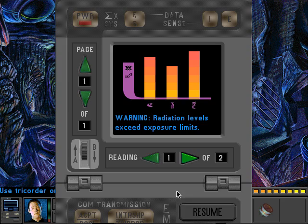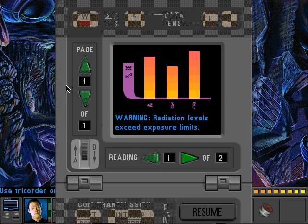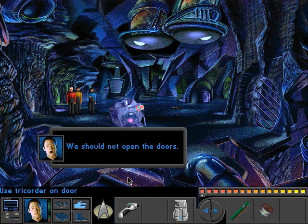Radiation levels exceed exposure limits. We should not open the doors. Both doors are the same. We should not open the doors.